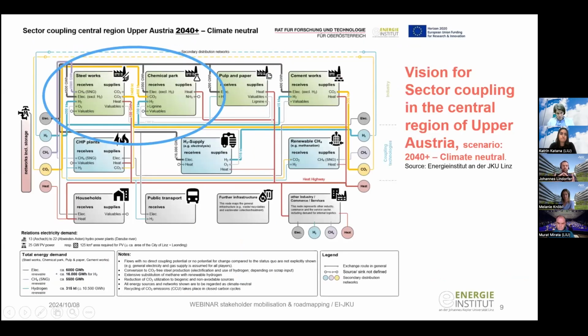One output of these discussions came when we broadened the perspective from the local side of the industry park, where we just had two partners involved in the project. We developed a vision for a so-called sector coupling in the central region of Upper Austria, combining, as already mentioned, the different assets and streams. Here it is more energy related, very much gas related, towards a more optimal, decarbonized system in the year 2040, to have a time frame as well. Based on this vision, we can then identify the needs for implementation, for testing, and for further collaboration.